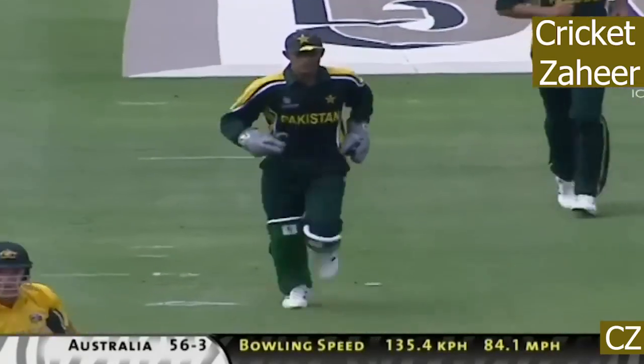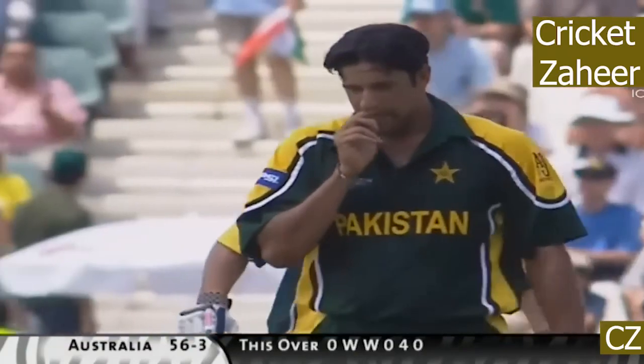Clever bowling. Wide of the bowling crease. It's 56 for 3 and 11 gone.